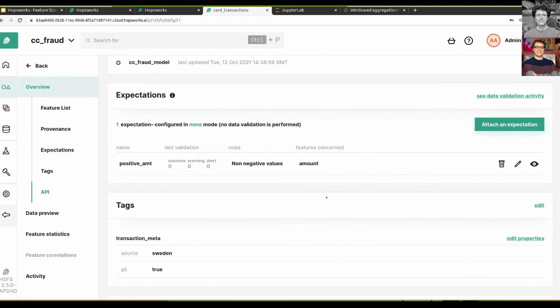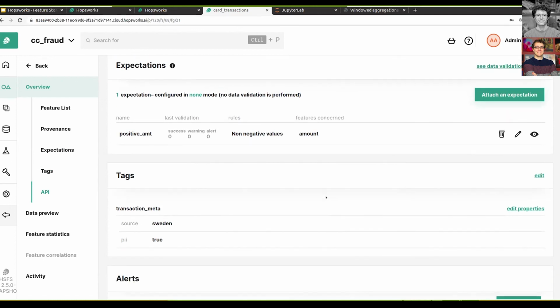As I mentioned, we already provide a bunch of metadata in terms of data governance, and see exactly which features are being used for which models and the other way around. But we also give users the possibility to produce their own metadata and attach their own custom metadata. We do that through schematized tags, where admins define tags and schemas, and users attach those schemas to specific feature groups. In this case, we define that all the transactions in this feature group are coming from Sweden, and this feature group contains PII information.